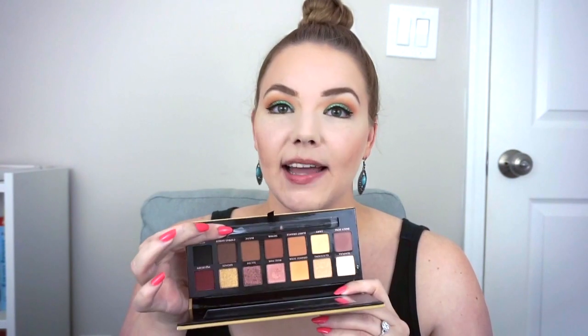I repurchased Modern Renaissance. This is Soft Glam. I've also only used this one twice. I did not need this because there are a lot of repeat shades in here. Dusty Rose, Burnt Orange that I already have. Tempura is a repeat shade that I don't particularly love. And out of the shades in here, I have Sienna in a single.